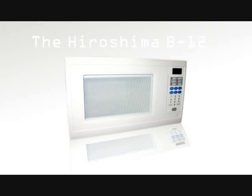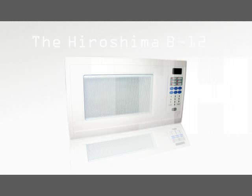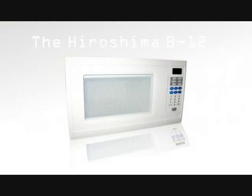The Hiroshima B-12. Side effects may include dry mouth, fever, aches and pains, runny nose, various types of cancer including hair and mustache cancer, AIDS, swine flu, broken legs, multiple fractures, first, second and third degree burns, major lacerations and epidemics. Not recommended for use within a 15 mile radius. Available only at Microwave Mania. Buy it now.